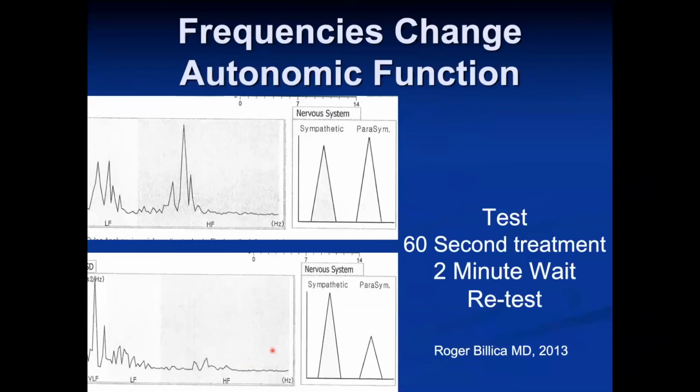Well, this is a heart rate variability study. And this was taken after lunch, where the sympathetics were slightly subdued, and the parasympathetics were active. The autonomic nervous system has the part that says run away from the tiger, that's the sympathetics. The part that says digest your food, that's the parasympathetics. By running the frequencies to increase the sympathetics for 60 seconds, and then waiting 2 minutes and then retesting it, they could drive the parasympathetics down.